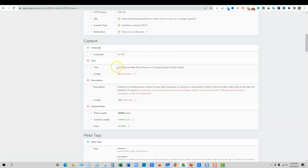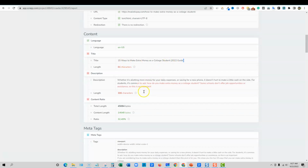Title, 61 characters. So it's saying that the ideal is 50 to 60, we're at 61. I would go ahead and leave it, but they are recommending to get one space off of there. You could do just a one dash or one of the extra long bar right here, and then you would be getting rid of this last one right here, right?